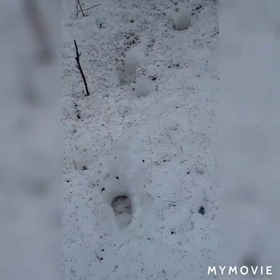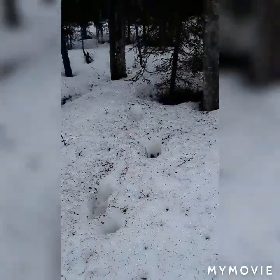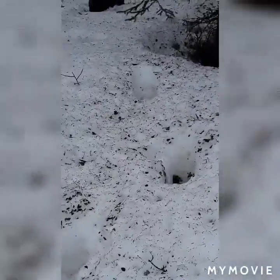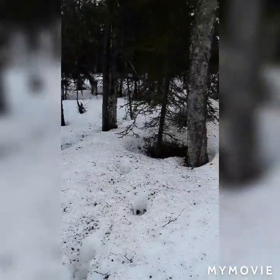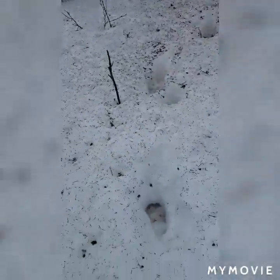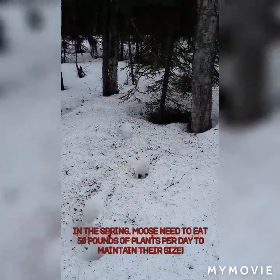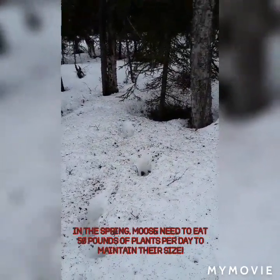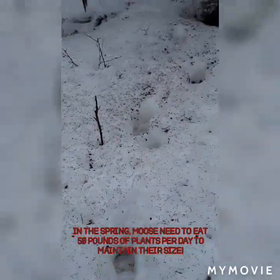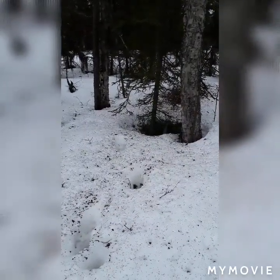As I look over to the right, I see tracks. I head off the trail towards a tree. Who would be going towards a tree? Who would be eating that tree? Moose love to eat anything they can, any vegetation around them. They will eat all day to fill up and give themselves energy. And you could find their tracks all over Alaska.